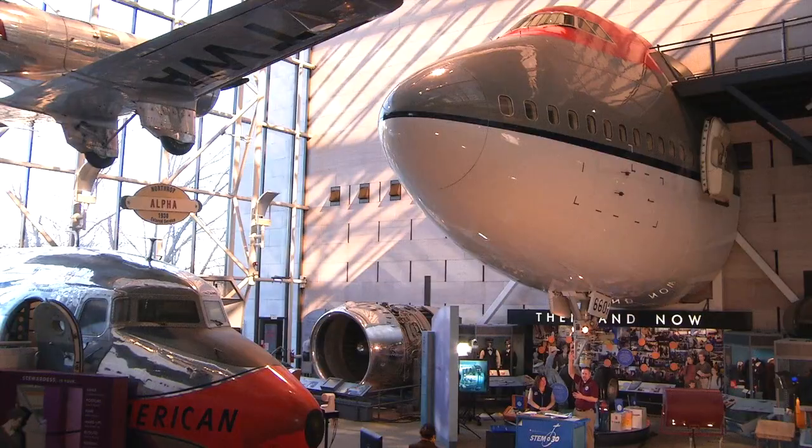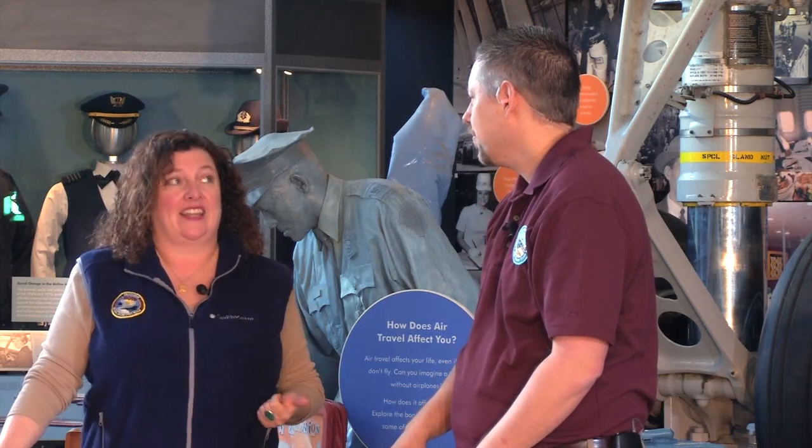Now, this plane is significantly different than the Wright brothers plane or any plane with a propeller. The designs have changed dramatically in the last 100 years, and the materials that we've used have changed a lot, but those 4 forces of flight have stayed the same. Okay, so every single airplane in this gallery relies on the 4 forces of flight to get us off the ground and to stay in the air. That's exactly right.